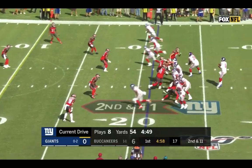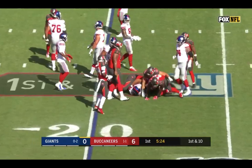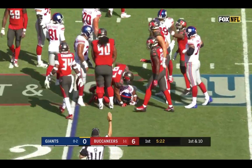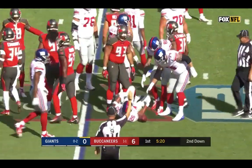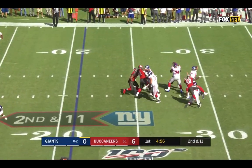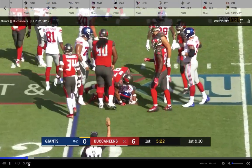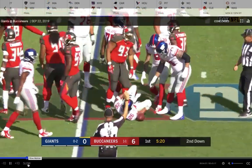Daniel Jones, it feels like Jones is taller than all these kids. It feels like he's playing with little kids. And Daniel Jones is not afraid to get hit. He's not afraid to get hit by anybody. Daniel Jones, the footwork there, the pausing of the feet. I mean, you can't find better footwork from Daniel Jones.